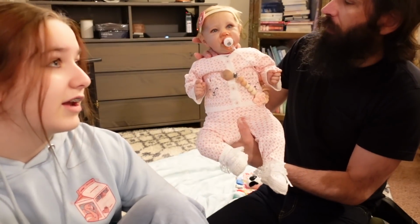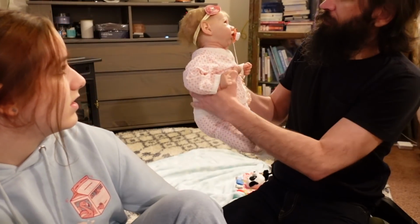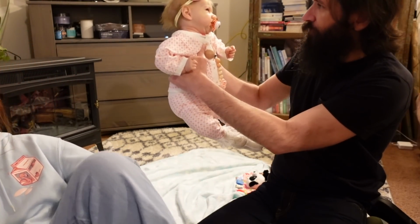I saw Saskia there and I really wanted it. Okay, guys. Her eyes, I love. Those are the most realistic eyes I've seen. She's weighted so great, dude. She is so cute.